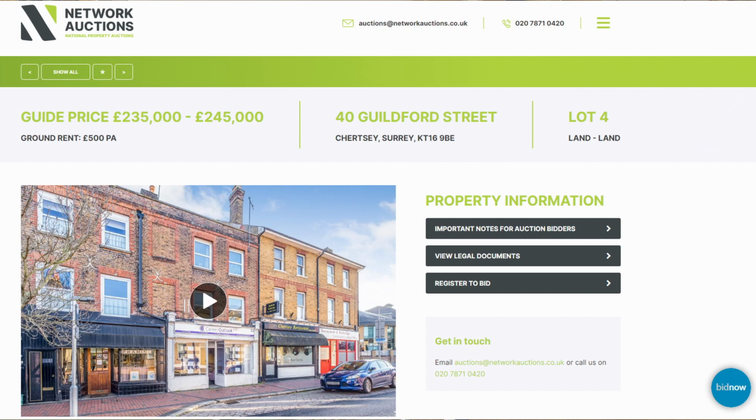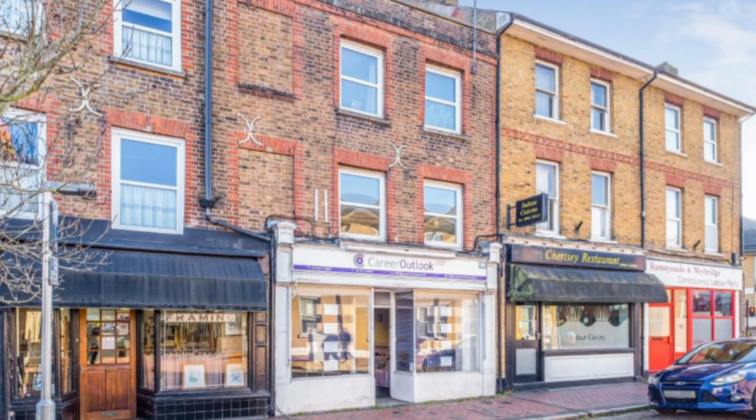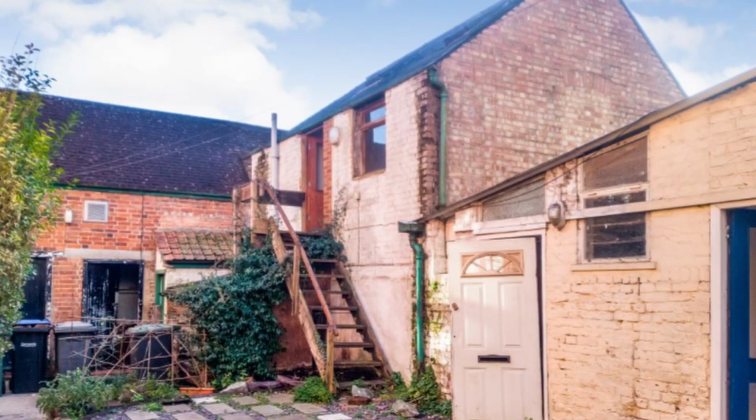So welcome back with another lot. So this is 40 Guildford Street in Chertsey. So lovely part of the world, Surrey again. And it's a commercial property with 2 flats above that have been sold off on long leases. So you're getting £500 a year on ground rent. So not really much value in that. But where I see the value is on the ground floor, and also you've got some outbuildings and a kind of workshop at the back, which has planning permission for 2 one-bed flats.